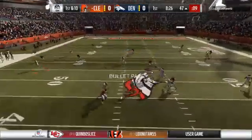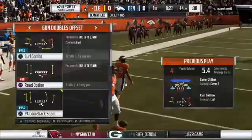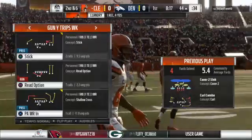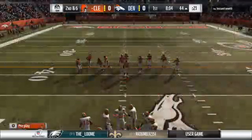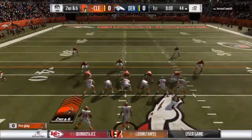Mayfield looks to throw. Looking left side, that's caught by Landry. And he'll be taken down at the 44-yard line. That throw good for 4. It's 2nd down. 4 yards on that last completion, so that sets up 2nd and 6.